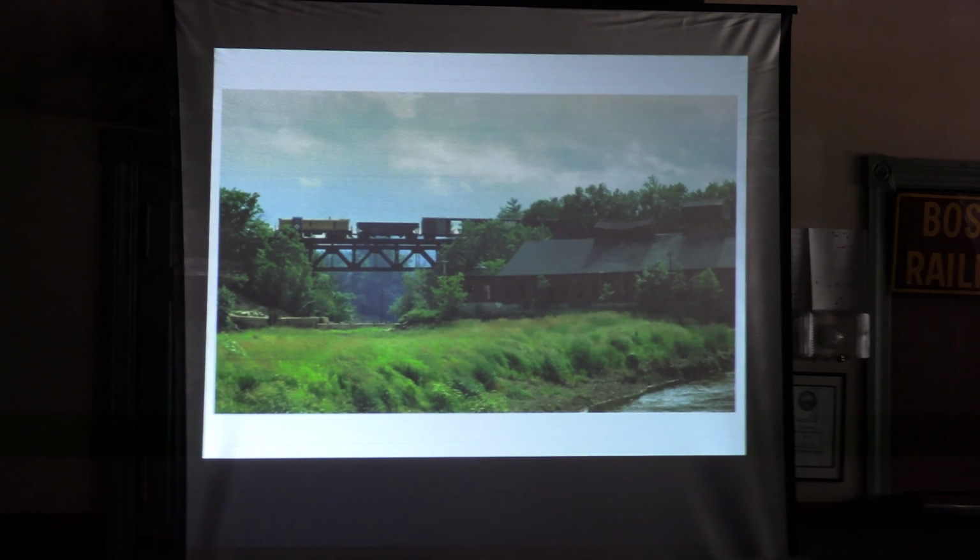Now Eric got a shot at the Ashland High Bridge. This is some of the paper mill buildings. By this time the paper mill was shut down, all the equipment was gone, and everything's going to rack and ruin. But it was still a pretty photogenic location.